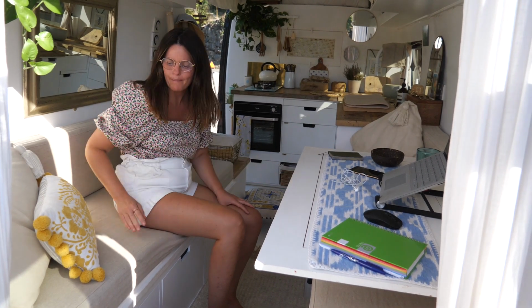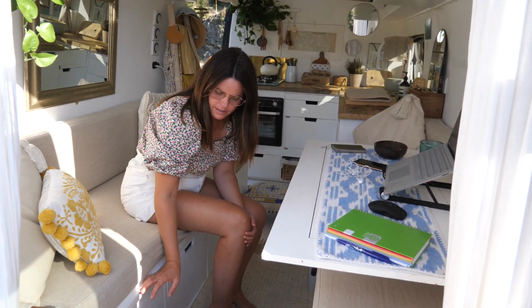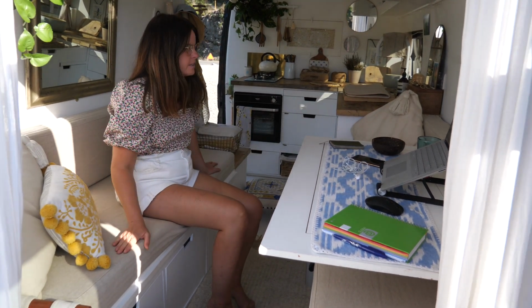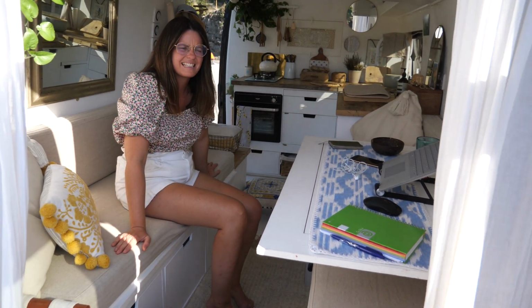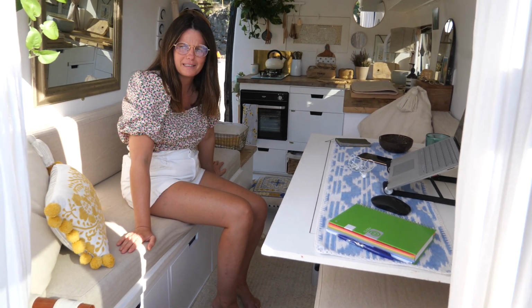So this is how I make the bed as well. This table actually lowers down and sits on these bits of wood, and the sofa turns into a 160 centimeter bed.